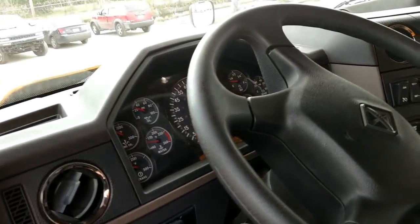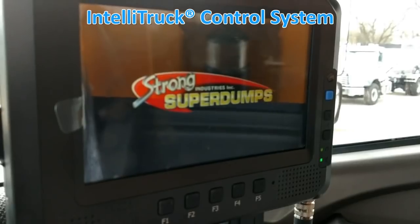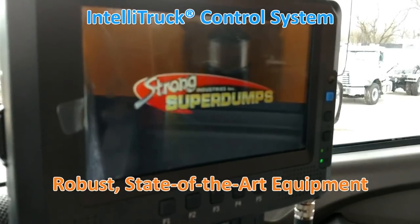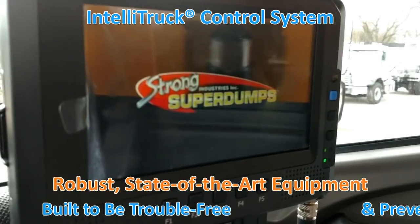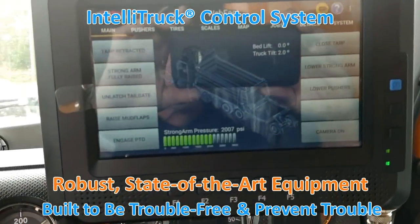And the system's reliability and ease of operation is even further improved with the IntelliTruck control system, with a color display and user-friendly control panel, with robust, state-of-the-art equipment throughout the truck. Built to not only be trouble-free, but prevent trouble, with driver alerts, driver error prevention, and self-diagnostics.